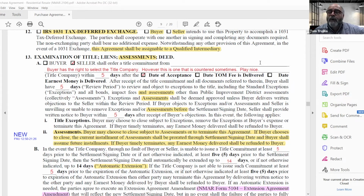Unless you get in a situation where your title company has had to do a lot of work for you and they have a lot of documents, old abstracts, things that took a lot of heavy lifting to get the title commitment. I might counter back and say, this is the reason I want to use this person: they've done that and so forth. If you play nice, nine times out of ten you can use the title people you like.